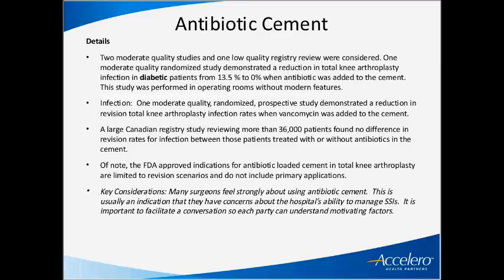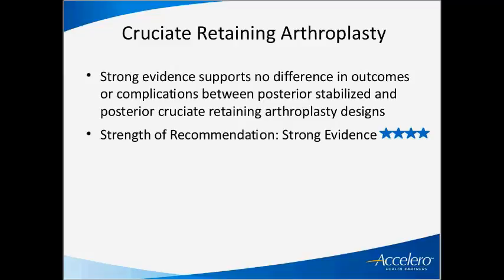So your takeaway, I believe, should be that it's important to facilitate a conversation with those individuals so each party can understand the motivating factors. Why does a surgeon want to use antibiotic cement? Why do they feel like their patients, even though they don't have any comorbidities, have an increased risk of infection, and so therefore they want to use that type of cement? So I would encourage you to look in that direction.